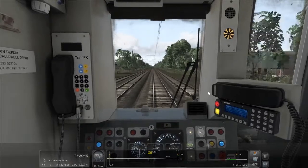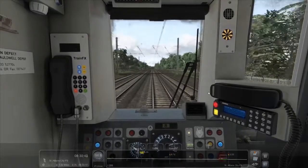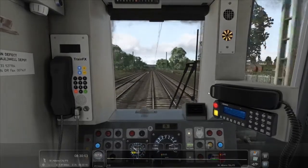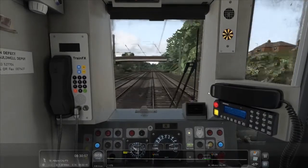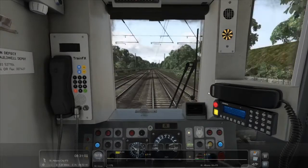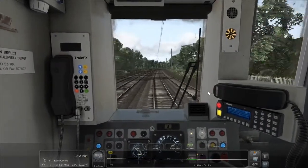We can carry on. The signals are all clear to St Albans anyway, so we're assuming that that 377 didn't stop. Oh, neutral section. And everything's died. Right, anyway, enough of that. Start braking. St Albans is on the horizon.